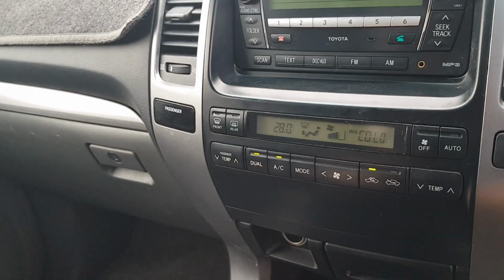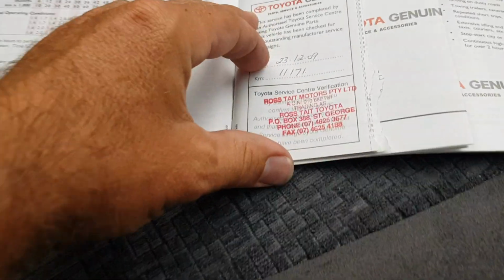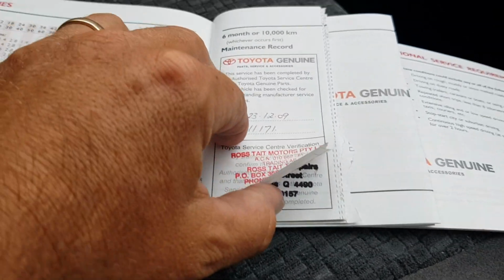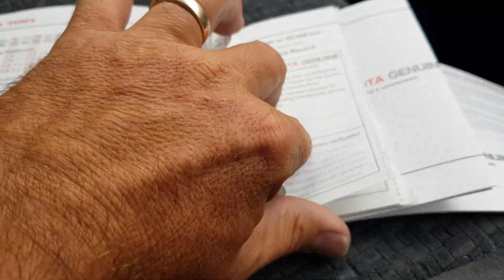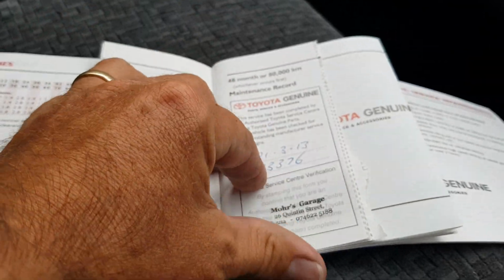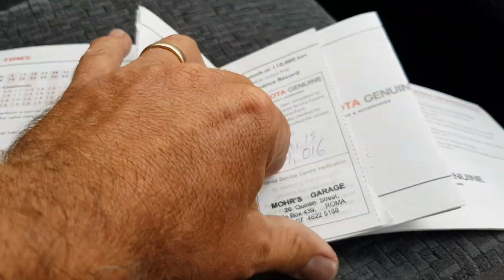Well, that's a good look around through there. Have a look at the condition of the seats. Just good. While we're here, might as well look at these books. So it's been an out west car, that's for sure. She was purchased from Ross Tate something. You can follow through the service history here, and you can see all the servicings that have been done. And another one there, and there, and there, and then there, and there, and there.